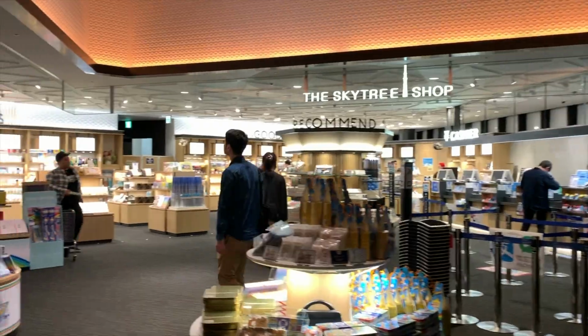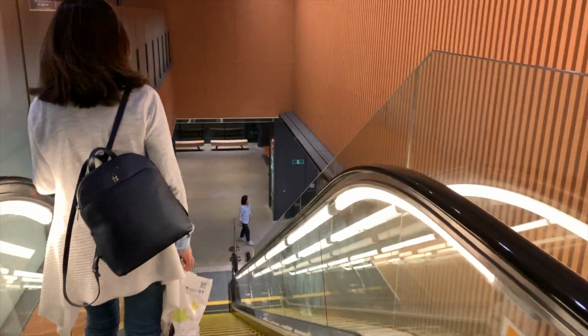And we were still proceeding to leave this very large complex building.